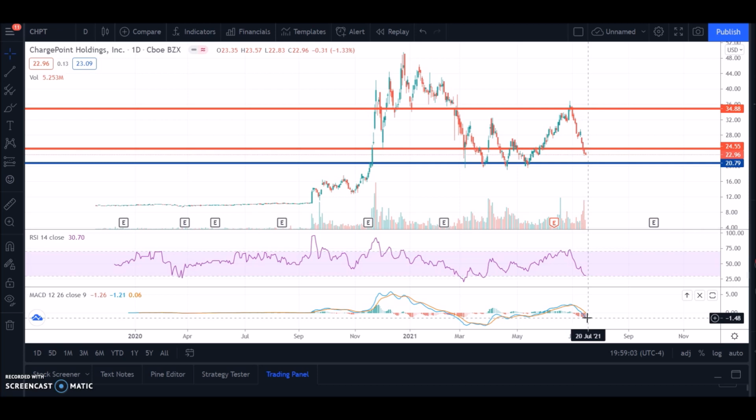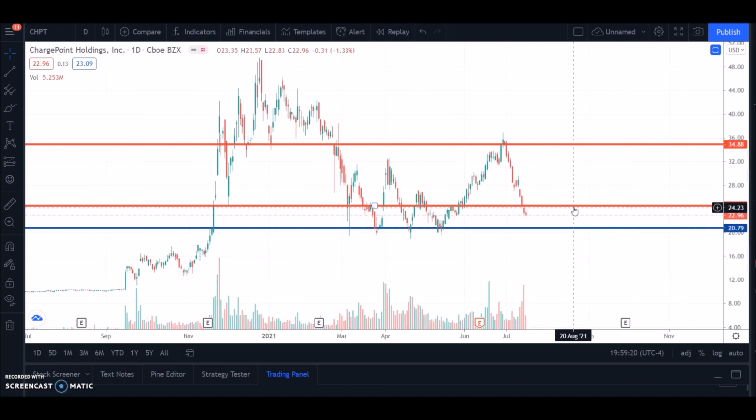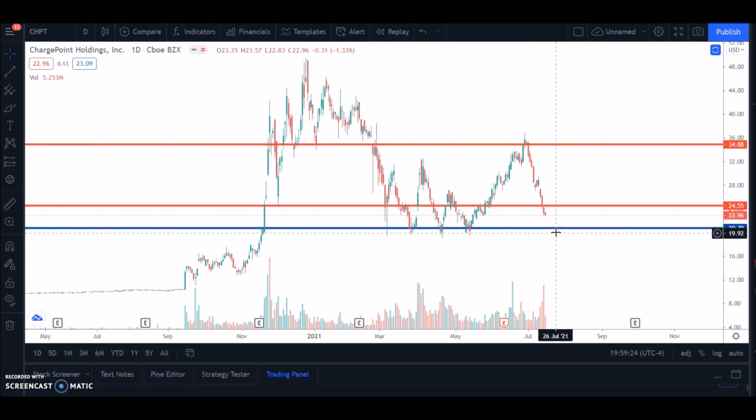Looking at the MACD, it might come down a little bit. And why? Because if you look at the chart, look how it is coming down. And if you do not know, recently they did a share offering, and just because of that it came down from $35, it has been coming down. There was a light support around 24.5, but it has broken, and most probably it is coming towards the blue line, which is around 20.7 area.